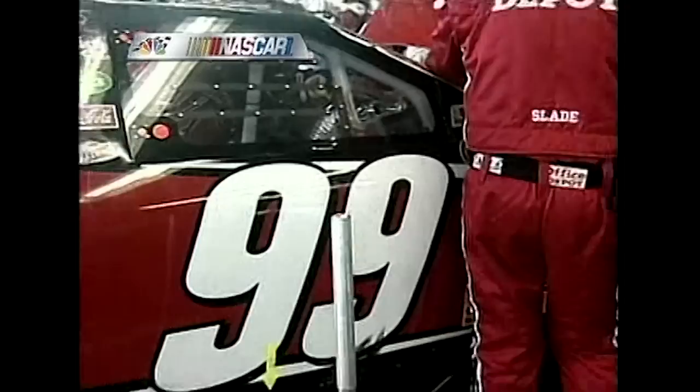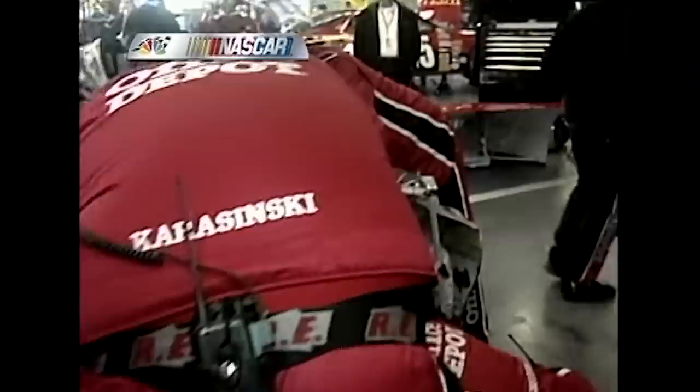He's already had one thrill ride today. And he was flying, too, when he did it. Didn't like either of them. Crews go to work in the garage. I don't think Kyle invited him either. Watch that. Right in the window of Kyle Petty.